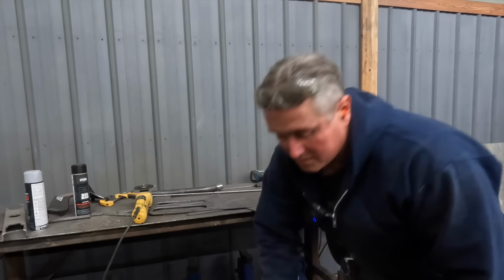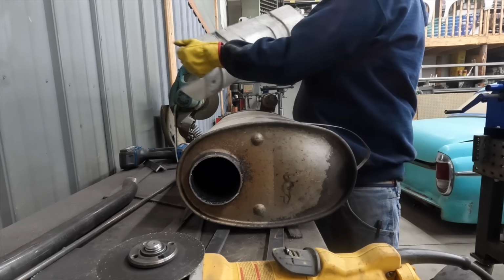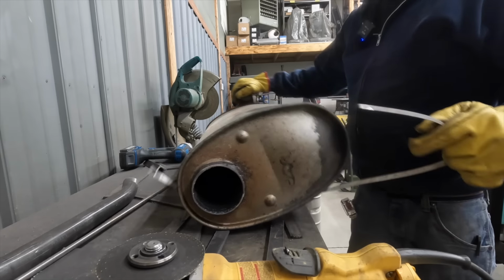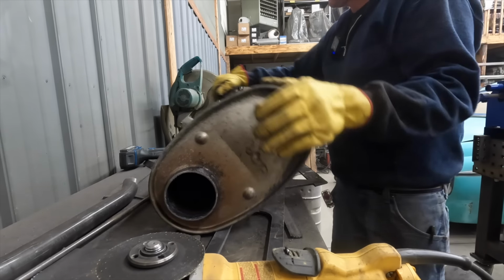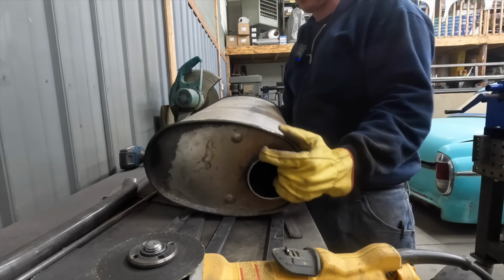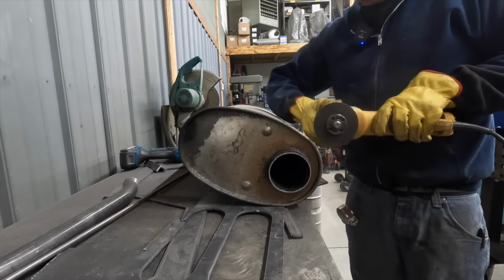Now let's cut this thing up and see what's in here. That's a really good heat shield. I'm gonna keep that. I wasn't interested in doing exhaust on this thing at all until I watched this other dude's video who makes exhaust systems for these trucks. So it's gonna take a minute to cut this and we'll see what's inside.